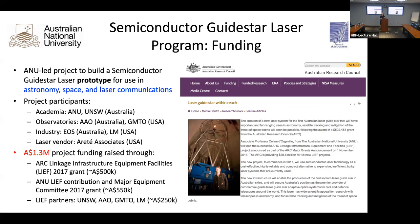and in the end commercialize it, that's the goal, is RIT Associates, which are based in Colorado, in Longmont, not very far from Boulder. So this is for now a 1.3 million Australian dollar project. We received funding in about equal measures from the ARC, the Australian Research Council, through this type of grant, linkage, infrastructure, equipment, and facilities, and the other half by ANU themselves, and our partners have contributed the remaining funding.